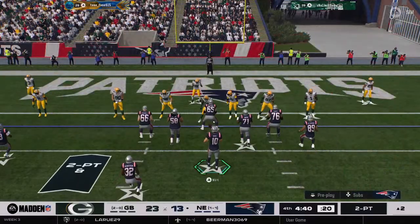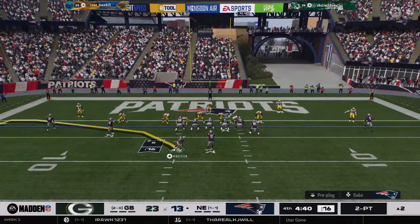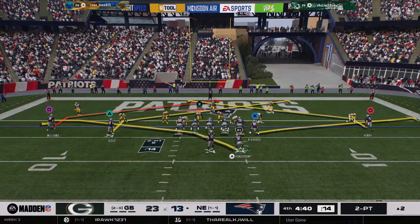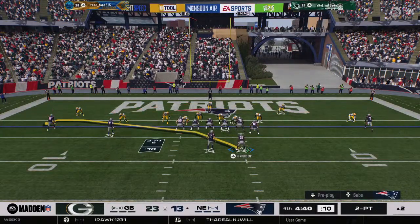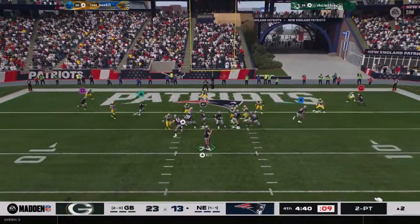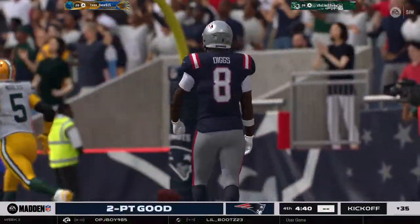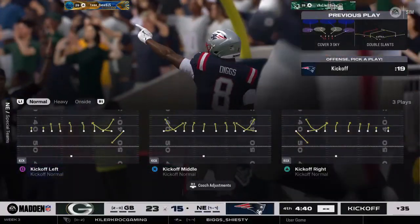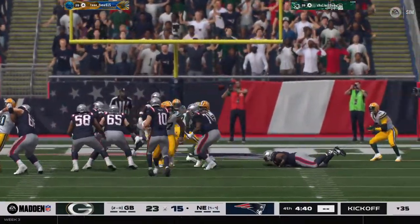So May brings the Patriots up to go for 2. The Patriots will line up for a 2-point conversion. He's throwing for it. And that pass is caught. They get the 2 points and a little drama now. We've got ourselves a 1-score ball game. Patriots 15.